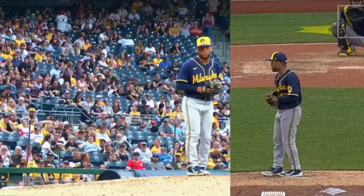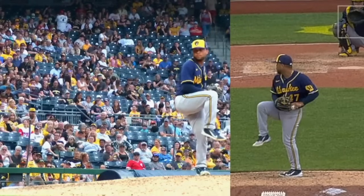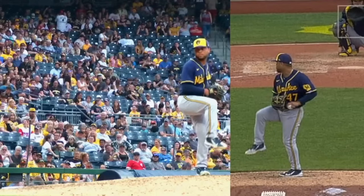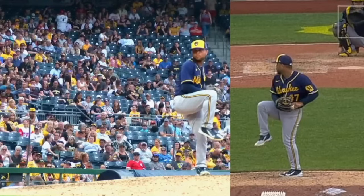You can see he's coming set a little bit cross body. And then as he lifts, he's counter-rotating, he's torquing, he's turning even more on that back leg. And so I asked him about this. I asked if this is something that's intentional. And he says this has evolved more as he's tried to be deceptive, right? Trying to get batters out, be able to do more with less.